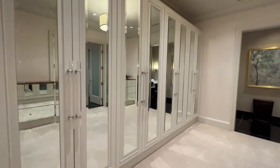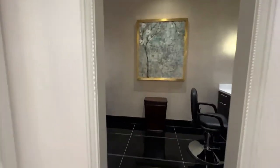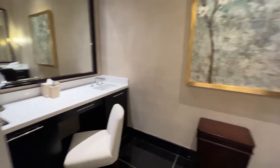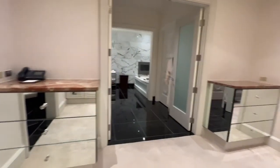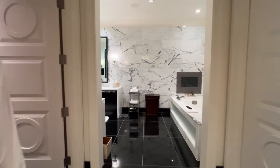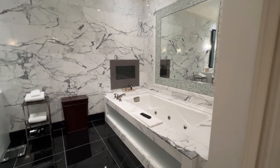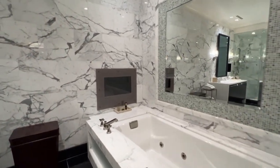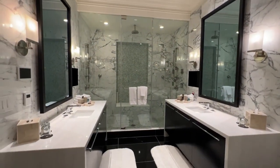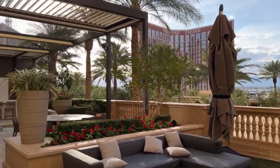And then this is the other master bath, again with this whole kind of in-room salon area, and then the beautiful marble bathroom with its giant oversized jacuzzi tub and a giant shower. And I said I'd save the best till last.